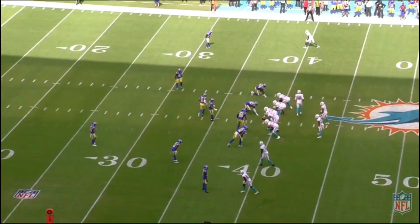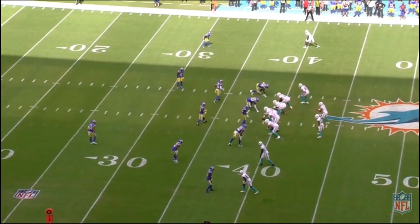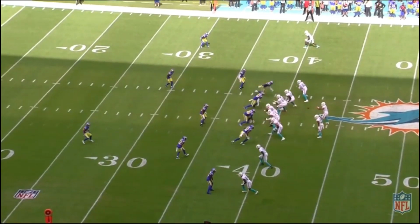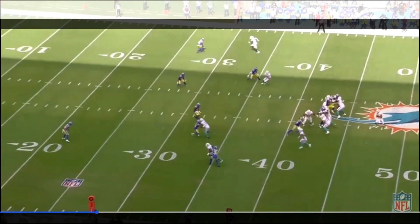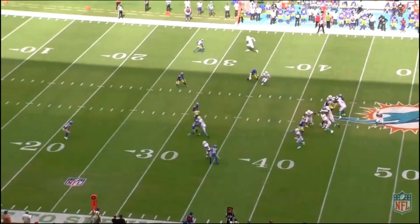Right there, Tua Tagovailoa is getting some information. Really, he should be looking up top to Devante Parker here, but we're not going to break down what happened on this play. But we will break down the execution of it, and we are going to stop it. Good protection, by the way.